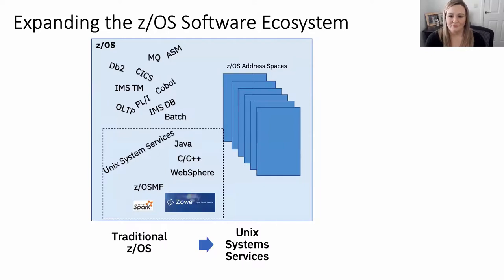z/OSMF runs on the Unix System Services side. Something like Zowe will be on the Unix System Services side. If you ever use Unix System Services, you probably want Bash. That'll run on that side, where you can have different commands and autocomplete and things like that.